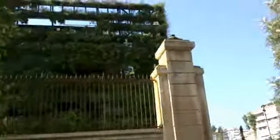On the left, you can see a very impressive building. This was the old tobacco factory. This powerful industry was active during the 20th century, from the 1930s until 2007. You can see a modern vertical garden covering the facade at the back of the building.